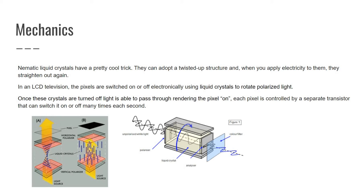Each pixel has a polarizing glass filter behind it, and another one in front of it at 90 degrees. That means that pixels normally look dark. In between the two polarizing filters is a tiny, twisted, nematic liquid crystal, as you can see in this diagram. That could be switched on and off, which means twisting or untwisting it electronically. When it's switched off, it rotates the light passing through it 90 degrees, allowing the light to pass through the next polarizing filter.